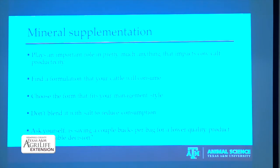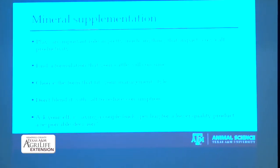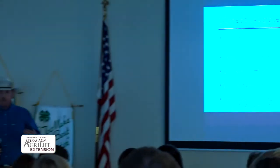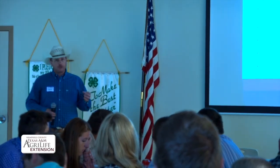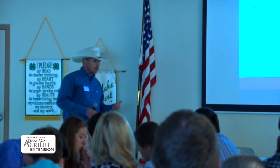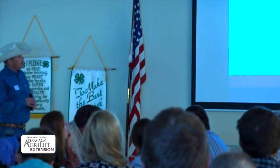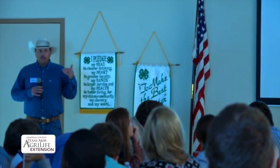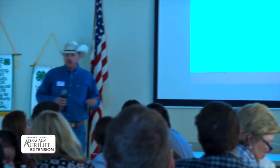That does not mean if you provide them with a buffet of different mineral ingredients, they'll eat what they need, because they will not. Okay? But generally speaking, we see mineral consumption go up when mineral content of forages changes and when mineral requirements of cattle change. So the example I ought to use is when they start calving, they start consuming a decent amount more mineral. The other thing I'll finish with, we can go ahead, is to ask yourself, is saving a couple bucks per bag a wise choice on minerals?